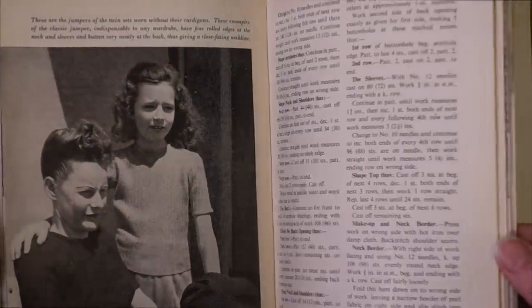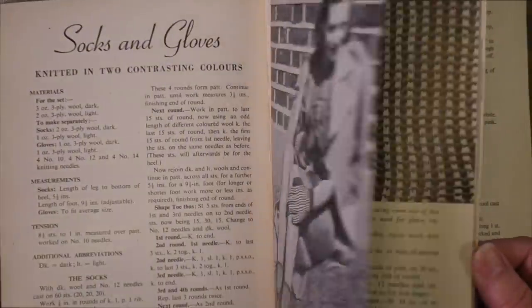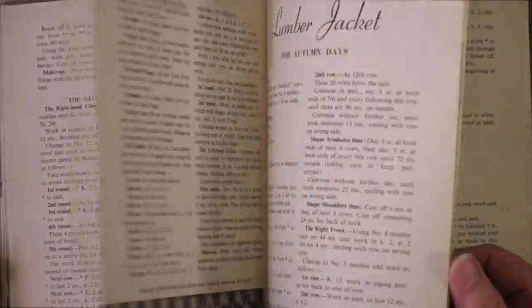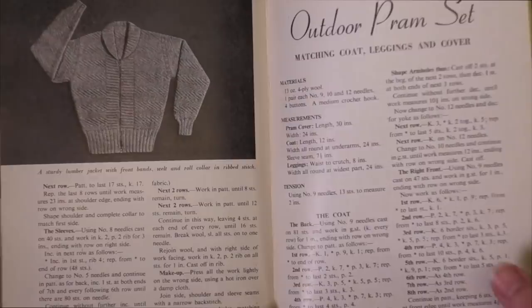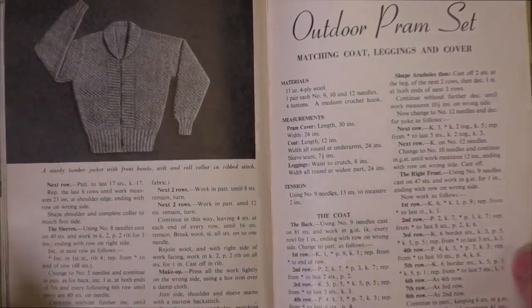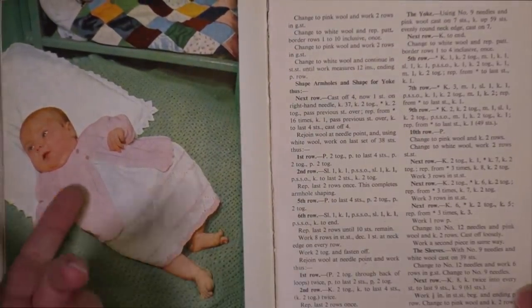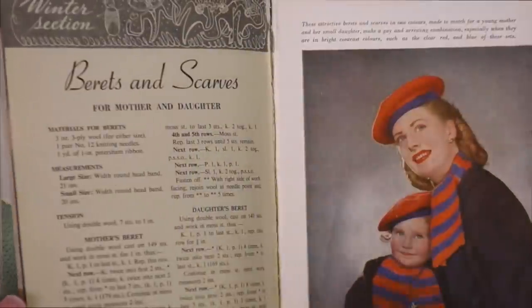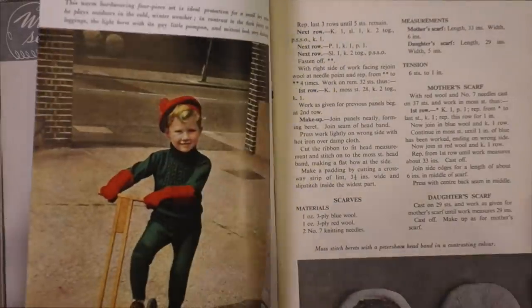So there's all kinds of different garments in here. They've got some stranded color work. They've got accessories. They've got all kinds of things in here. A lot of these are very classic structured sweaters that would be perfectly acceptable to wear today. And a lot of the baby things are very similar to things that you would see today as well. It is interesting to see the things in color, though.